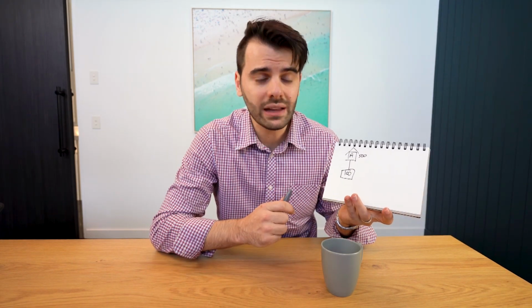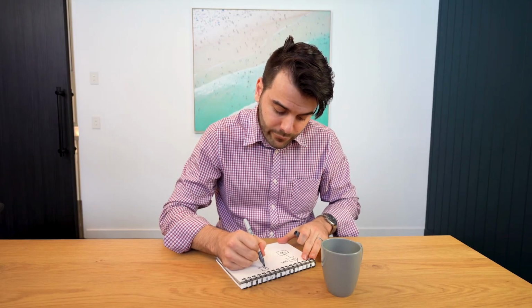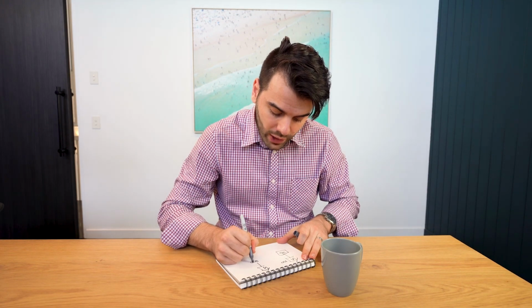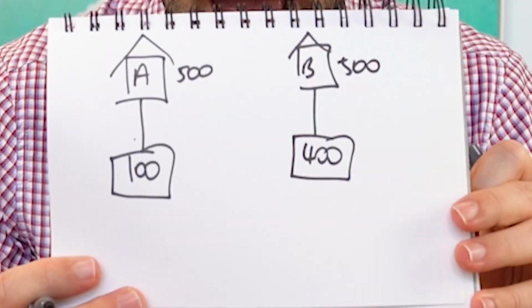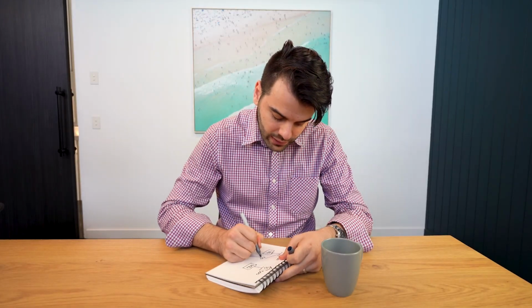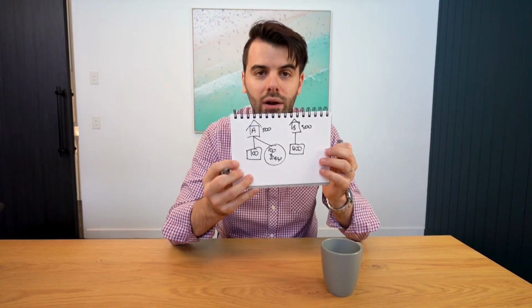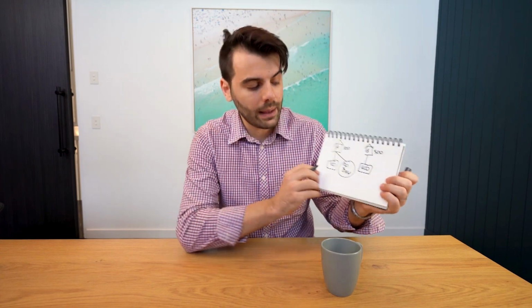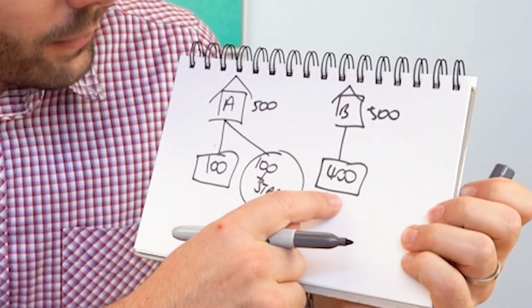Well, firstly, we'll set up a new loan on the new purchase. So let's say you're going to buy property B for 500,000, we'll lend 400,000 on that, which is 80%, and then we'd release the equity against this property for the remainder, which will be 100 plus your stamp duty and other government costs. What this means is that you've got effectively another loan set up against your existing property A, and you've got a new loan against the new property B.